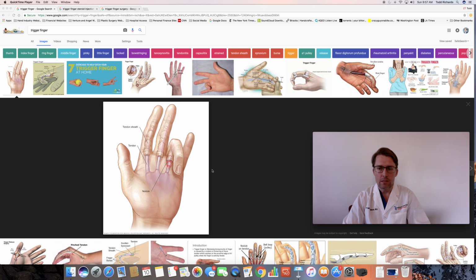We do tend to see it a little bit more in patients that are diabetic, and we see it across all types of people. It doesn't necessarily occur in people who do repetitive or certain types of jobs or tasks, so it's a little bit hard to predict exactly who it's going to occur in. It can be quite painful, and the pain usually is at the level where the tendon is getting stuck in the pulley system, although some people will tell me that they experience the pain across the back of the fingers in the knuckle region here.